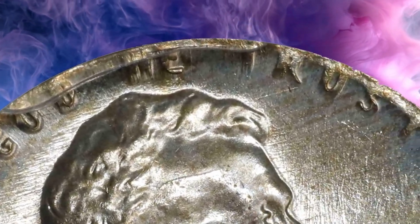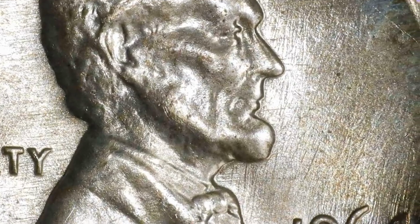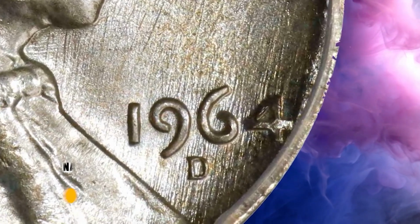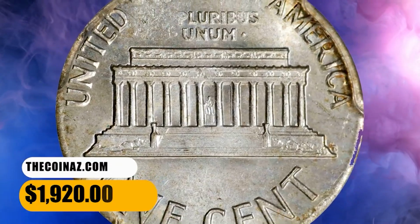This rare wrong planchet error hails from a chaotic period of coinage operations, as the United States Mint the following year would see the introduction of copper-nickel to the regular issue dime and quarter series. It was sold for $1,920.